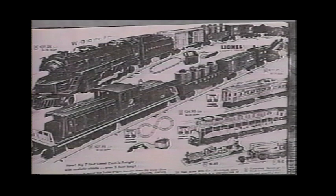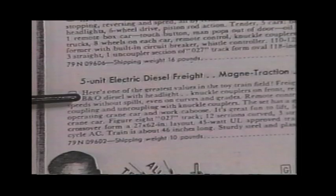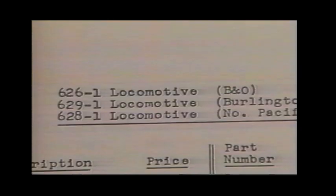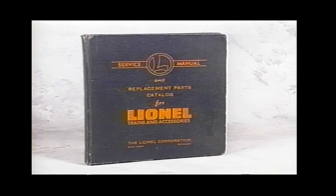However, the 1956 Sears Christmas catalog explained set 9602 was pulled by a B&O diesel with headlight. And although the engine illustrated had Northern Pacific graphics, it was numbered 626. The final proof is found in an August 1956 Lionel service manual listing.